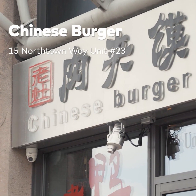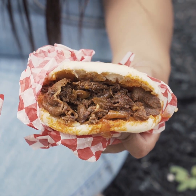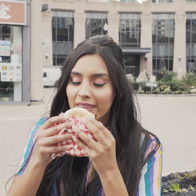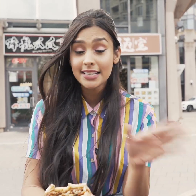All right, so from Chinese Burger, we did takeout and we got two different burgers. The first one is the pork burger. This is $3.99, and the second one is the cumin lamb burger, and that's $4.99. So I guess you could say it's not, quote, your typical burger because it's not a patty. Both of the burgers have shredded meat inside, and it doesn't come with toppings.